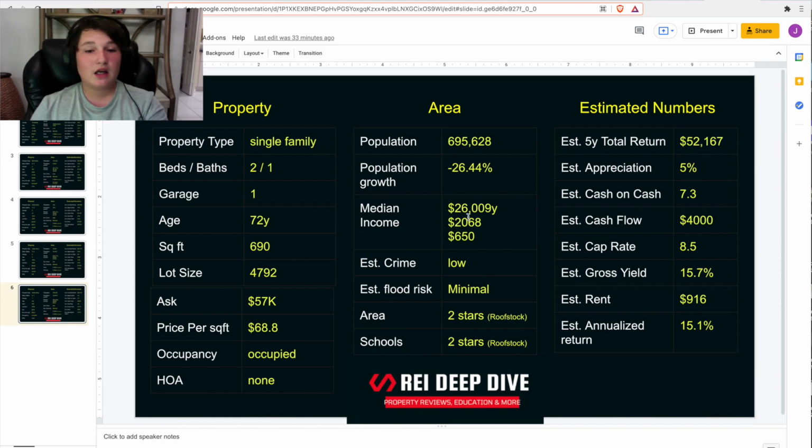So the median income of the area is $26,000 a year, which is really low compared to the rest of the U.S. So that means the monthly income would be $2,200, and a third of that income is $650. That means that's how much they could afford to pay in rent each month. So all these are the stuff you can take a look at. Go ahead and pause it. We're going to go check out Roofstock, what it says about the house.